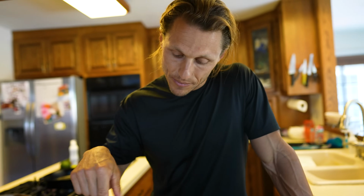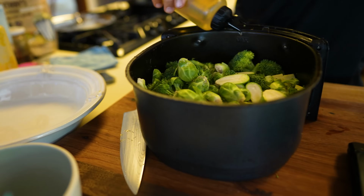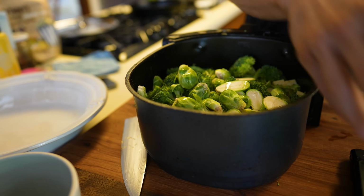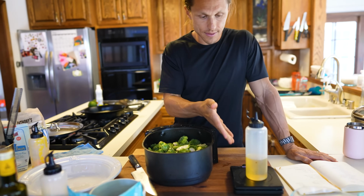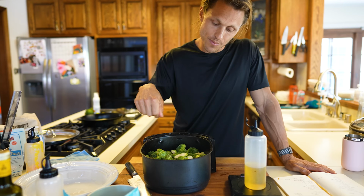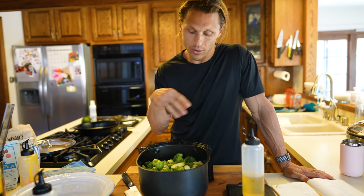Okay, I'm gonna load this up now with a little bit of the oil. One of the ingredients for the first meal of the day was avocado oil. I'm gonna put 20 grams on my vegetables. The easiest way for me to do that is I put the oil on the scale, I zero it out, I spray it on, reweigh it, and 20 grams of avocado oil are on there.